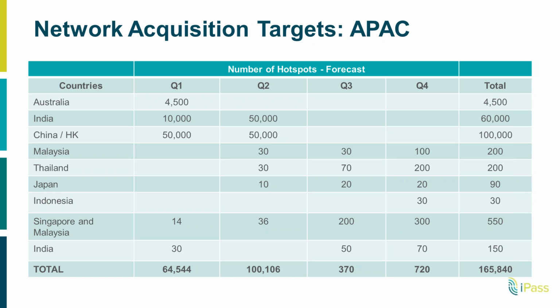And you can see for China some large numbers. Today in China we already work with the 2 largest providers, China Mobile and China Telecom, and there's 1 other that we would like to add there.